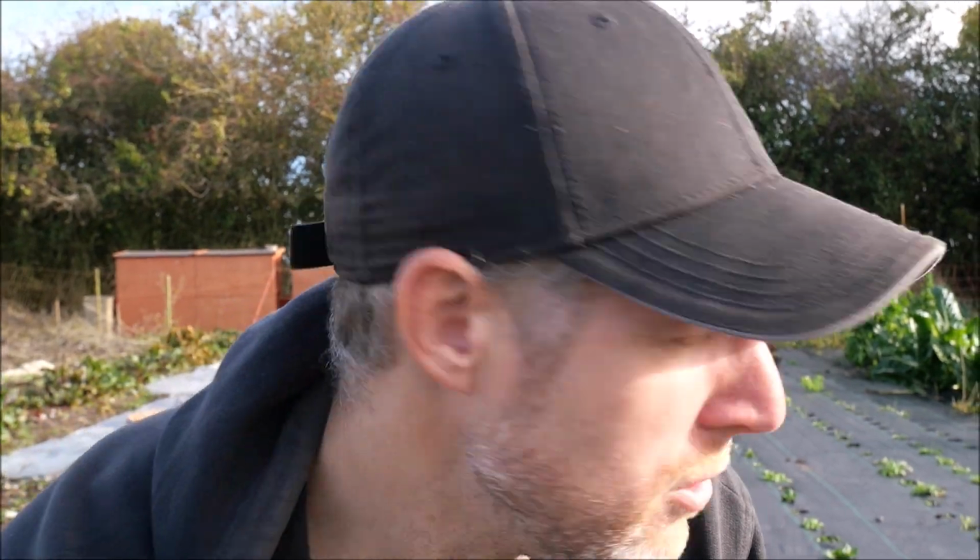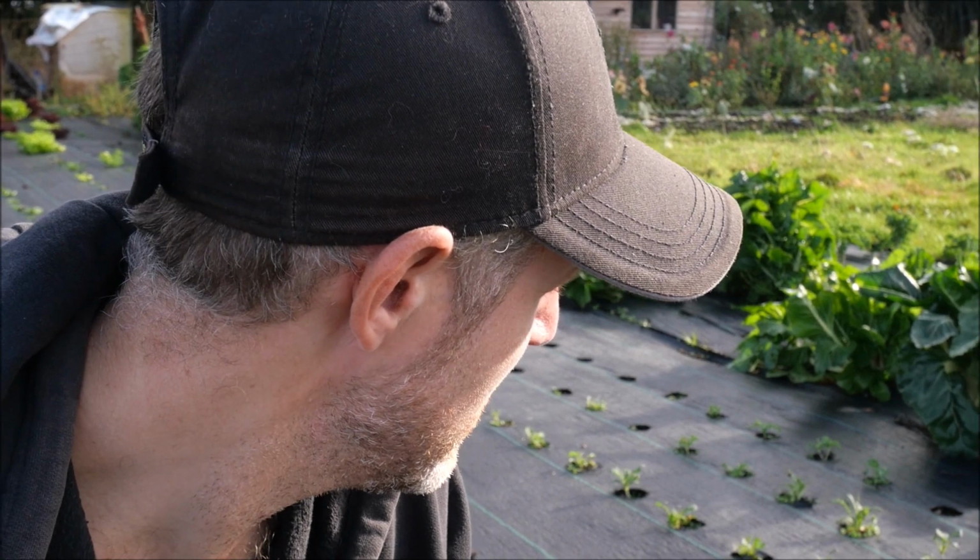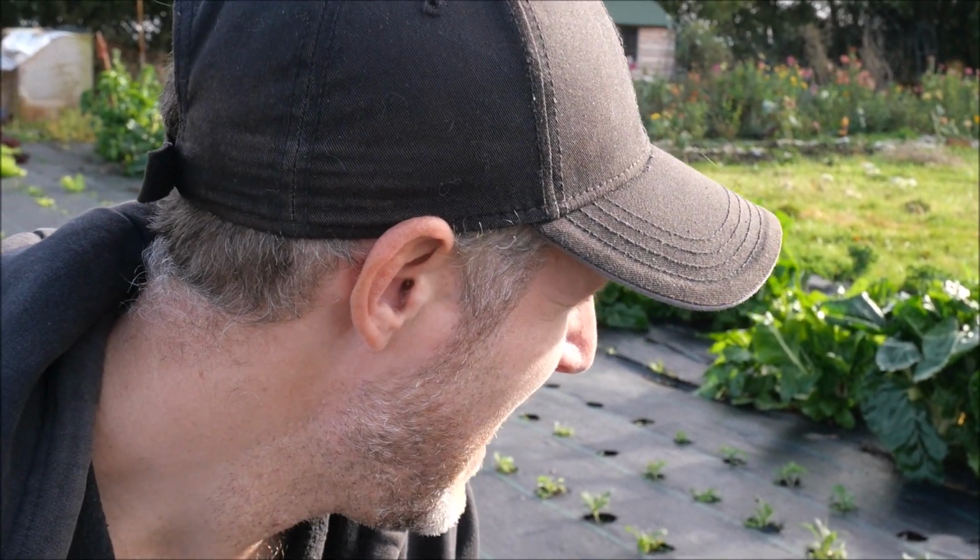But now I'm going to stop the dog from laying on the baby cow, which he looks about like he's about to pull them up. And I'm going to go and see if I can pick some seed heads. Oh, because that's the other thing. See, I almost forgot something.